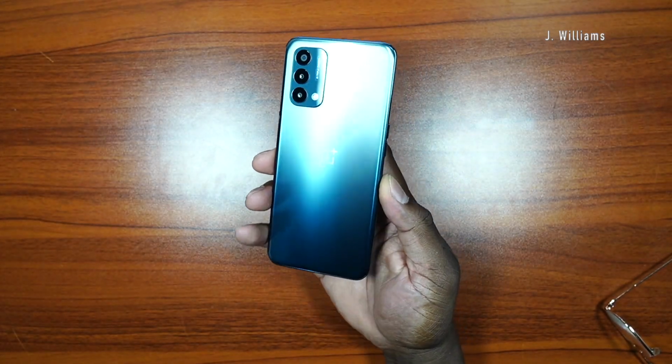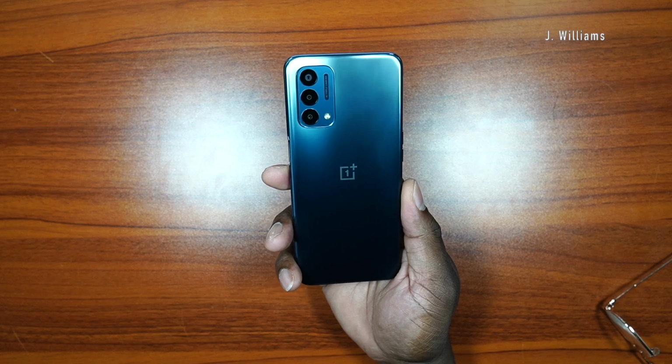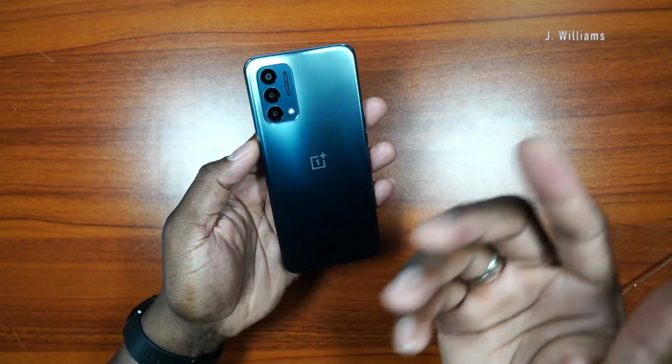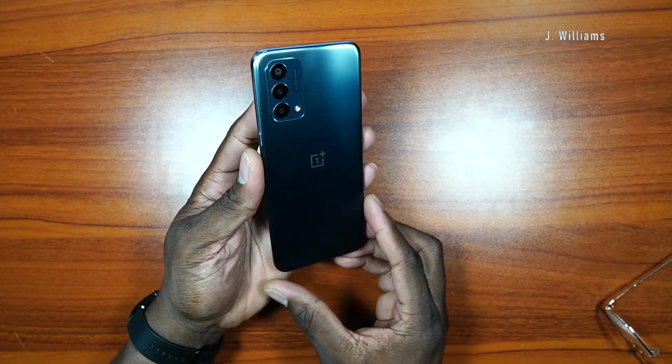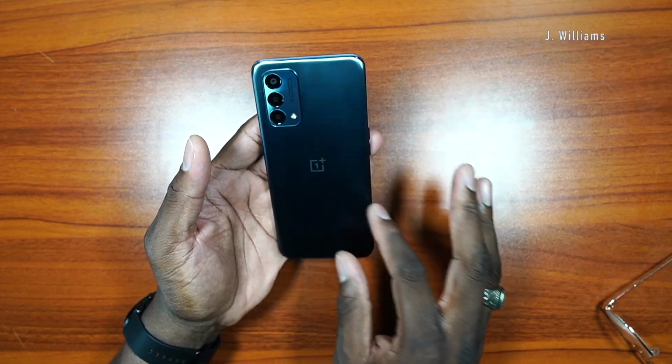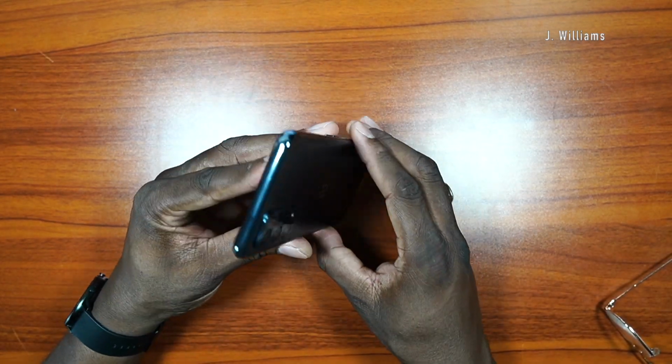The body of this thing is just beautiful. Quantum blue is the only color it comes in, and I'm feeling it. If they would have made a gray version, that would have been great too. But I like this frosted back right here. It attracts fingerprints like crazy, but so what? It looks really, really good, man.